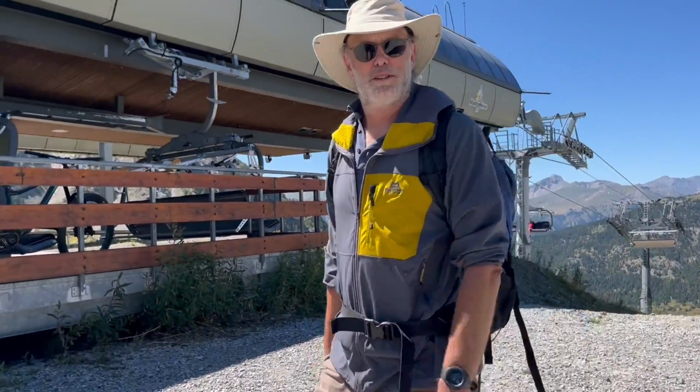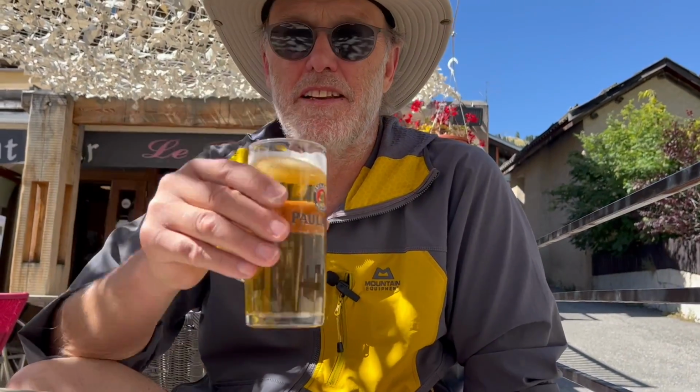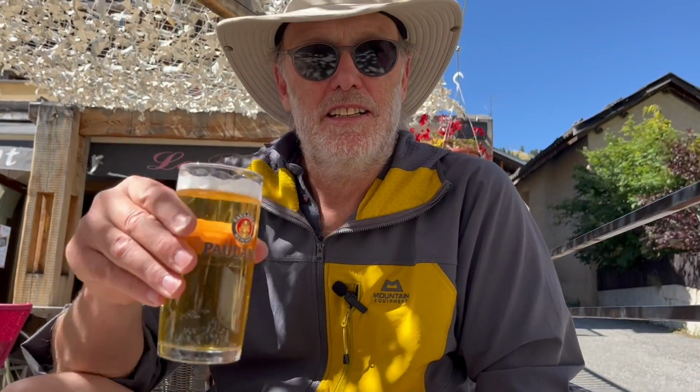Okay, time to get a bubble back down the valley. So one of the good things about that walk is you've got to be down by 4:30 to catch the last bubble back into the valley, which gives you plenty of time for a beer before dinner. Cheers.